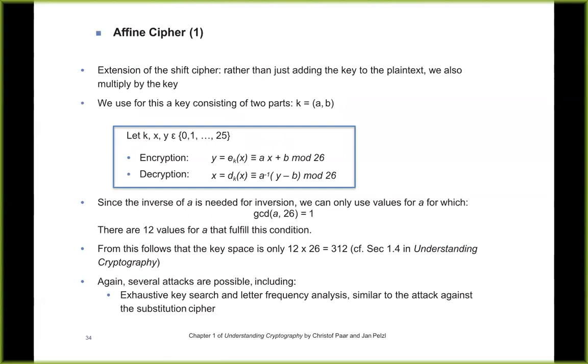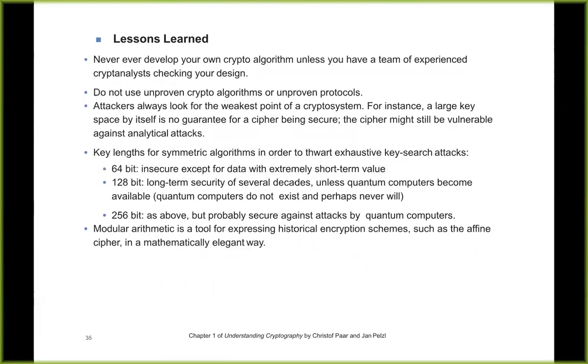The affine cipher uses two numbers. Instead of just adding a constant to the key, you also multiply, so you have AX plus B. X is the plaintext. You multiply it by something, and then add something else. So there are two keys, A and B, and both of them, I think, go from 0 to 26. You end up with a key space of 312 possible keys here. Again, there are several attacks. You can do frequency analysis like before. The brute force attack would take 312 tries, but there are ways to do it faster with frequency analysis and so on.